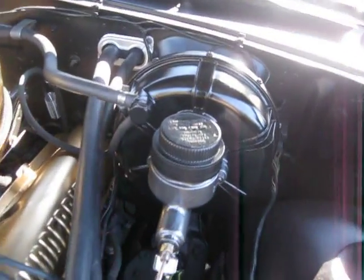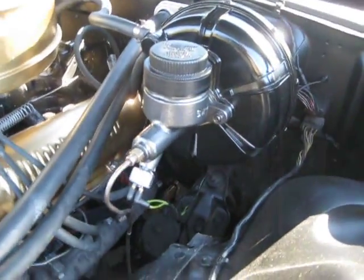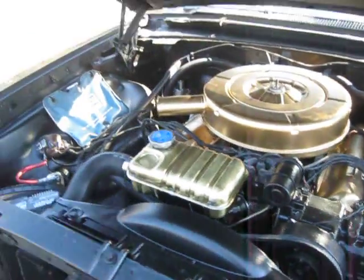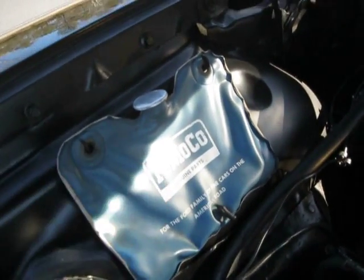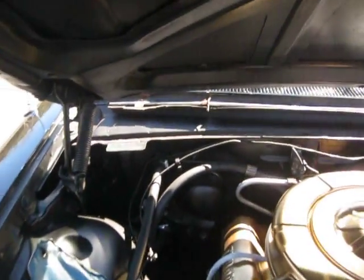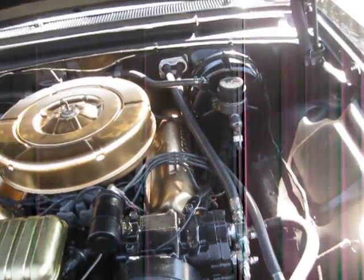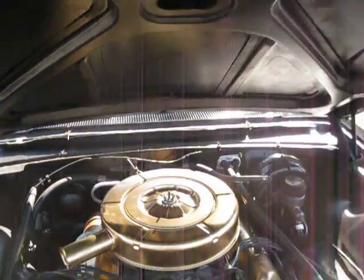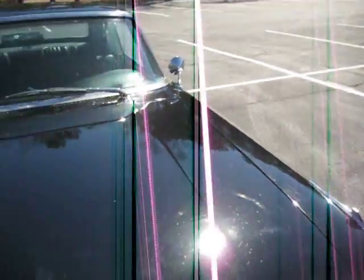It has a brand new power booster, new master cylinder. Still retaining the original Fomoco washer fluid bag. Very, very clean detailed undercarriage. Zero rust on this car. This car was babied by the owner, pampered, kept in the garage, always dealer serviced.